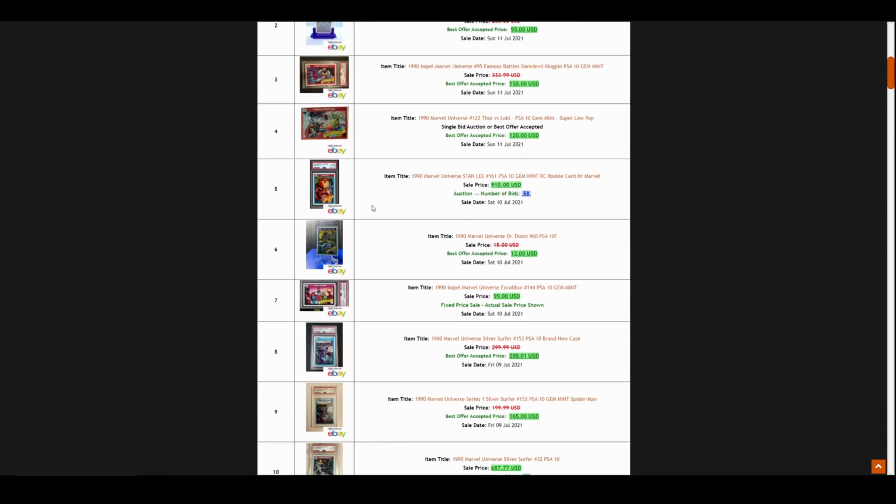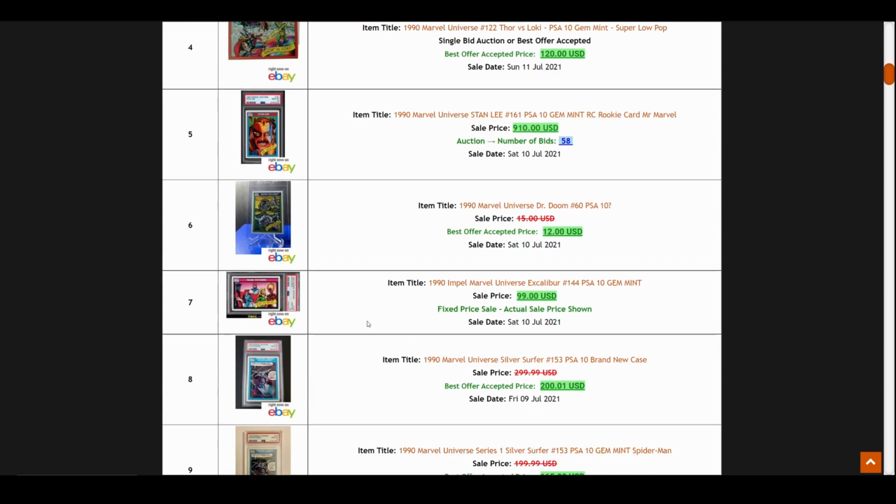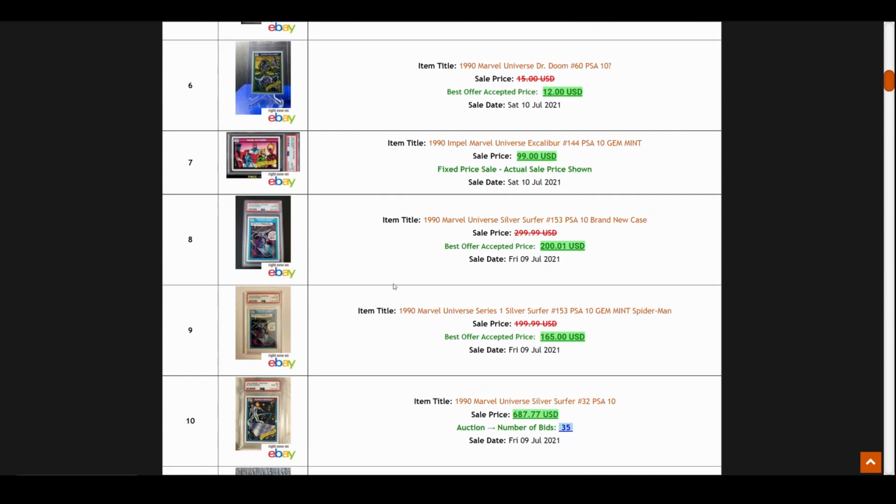The Stan Lee one's a little all over the place. There's one here from Saturday that went for $9.10 and a PSA 10. And this search listing's just for PSA 10 cards. Let me zoom in a little bit here for you guys and girls. So we have that for $9.10, which is really strong. But you'll see one here a little later that went for considerably less.